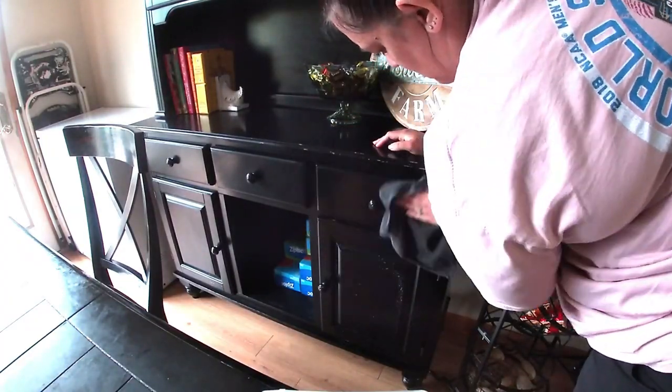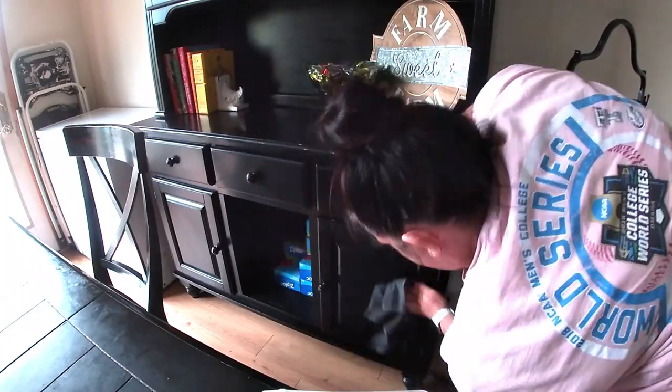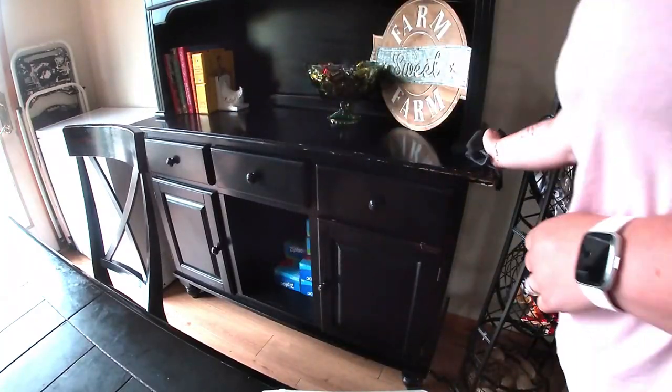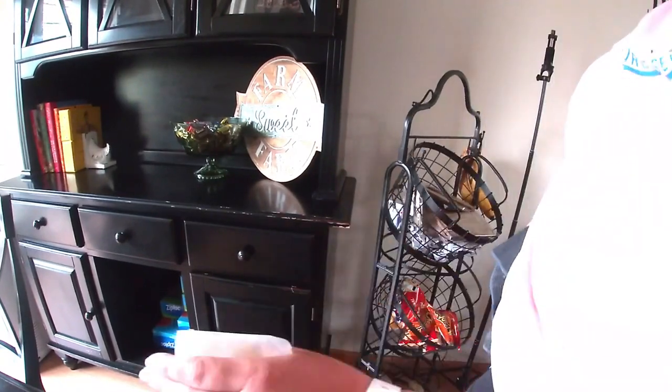Definitely an issue, you guys, in this house. I don't know if you just saw my Ziploc storage there. We buy the big bundle boxes of Ziploc bags from Sam's Club, and I had nowhere else to put them, so that's where they ended up.